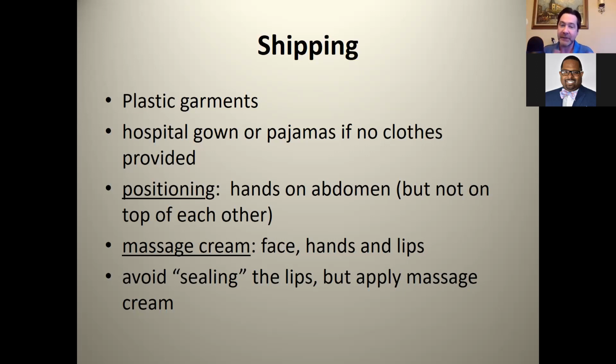But think about having a decedent in that situation. So you don't want a situation where the hands can rub on top of one another.